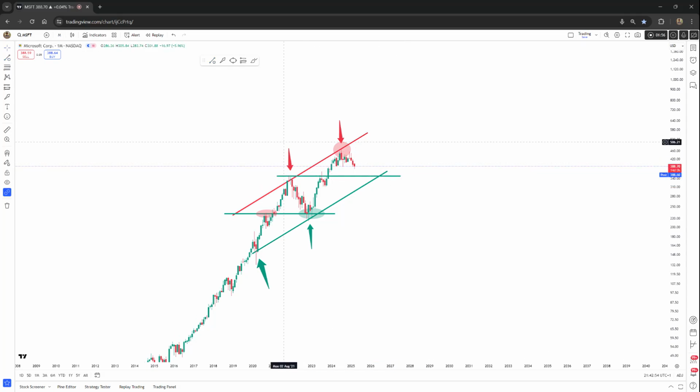We do have this significant horizontal previous resistance, which actually acted as resistance twice in the past and is exactly at this psychological $350 level. With the recent strong impulse on Microsoft, obviously this previous resistance after the break towards the upside is now turned support.